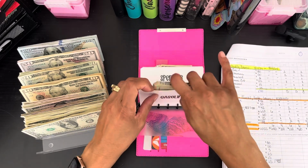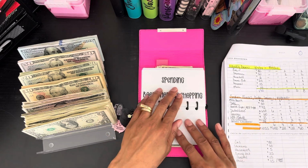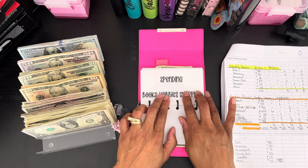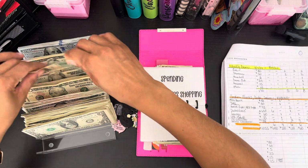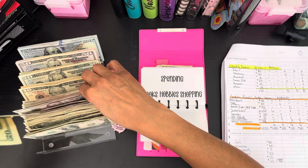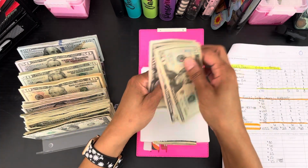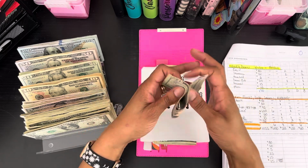All right. Next we have spending. That's going to stay the same. For spending, I need 2 20s and 2 5s. So that's 20, 40, 45, 50. All right, good job. There we go.